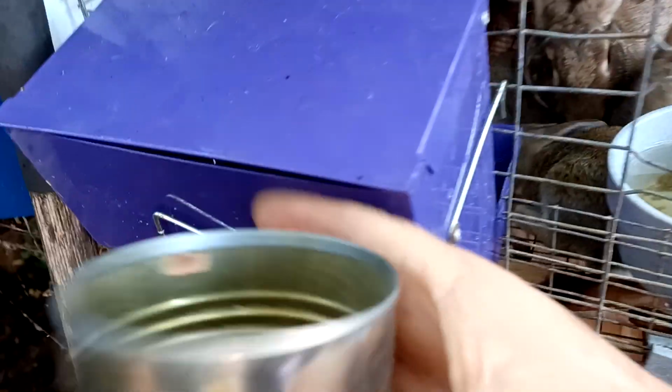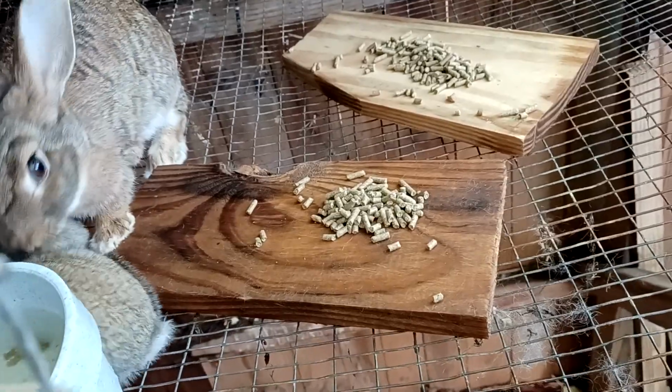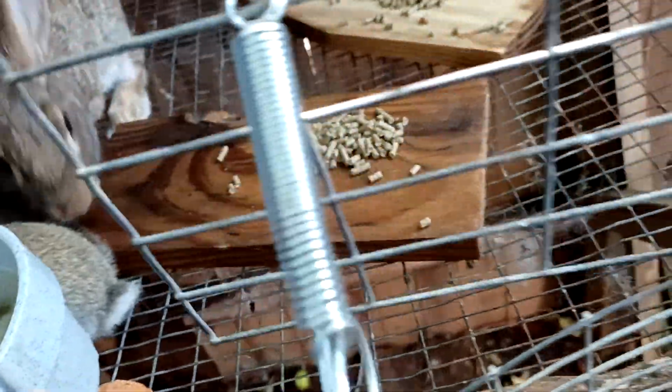They have a feeder right here. I just put a little bit of feed out there for the babies to entice them to eat on their own. That's their little resting boards they have in there so they can get off the wire.